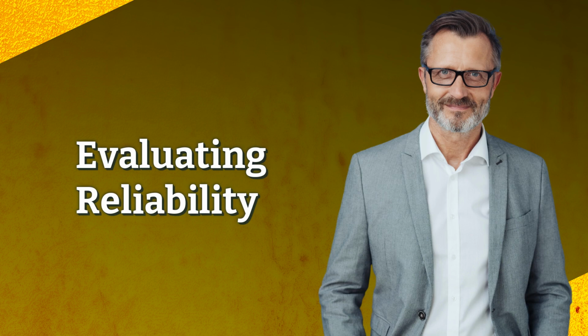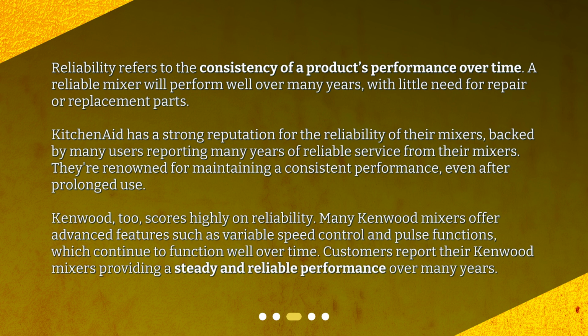Evaluating reliability. Reliability refers to the consistency of a product's performance over time. A reliable mixer will perform well over many years, with little need for repair or replacement parts. KitchenAid has a strong reputation for the reliability of their mixers, backed by many users reporting many years of reliable service from their mixers. They're renowned for maintaining a consistent performance, even after prolonged use. Kenwood, too, scores highly on reliability. Many Kenwood mixers offer advanced features such as variable speed control and pulse functions, which continue to function well over time. Customers report their Kenwood mixers providing a steady and reliable performance over many years.